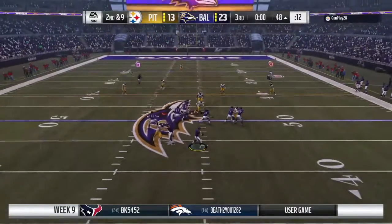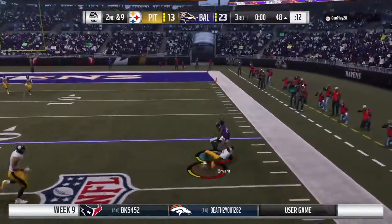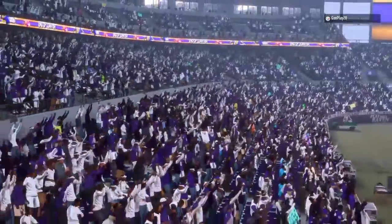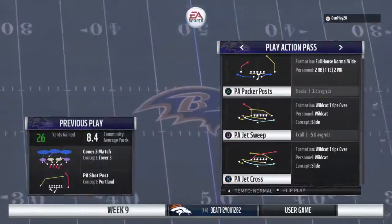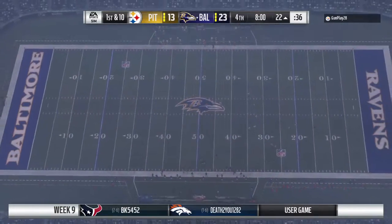On second down, Jackson eluding the pressure right. Bryant with a catch right side. And he'll get this one down near the 20-yard line. Back now in Baltimore. It's the Ravens in control of the football. They've also got the lead as we get set for the fourth.